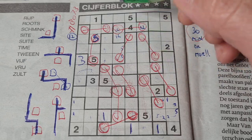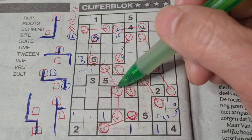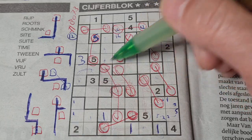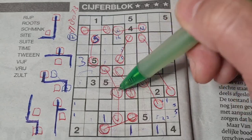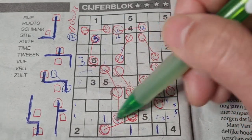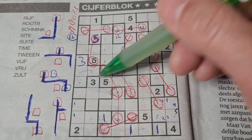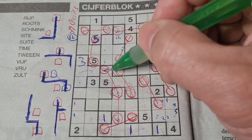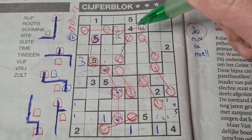Come on. This is taking too long. 1, 5, 3. This box is connected with that box. That box is connected with this box. So it can be a 1. Here can be a 5. And here can be 3. So 2 numbers left. The 2 and the 4. The 2 and the 4 is connected with that box. Is connected with this box. Should be a 2 and a 4.